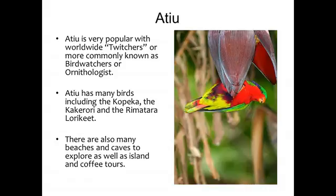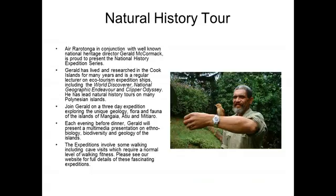Atiu is very popular with worldwide twitchers, or more commonly known as bird watchers. Atiu has many birds, including the kōpeka, kakerori, and the Rimatara lorikeet. Atiu has many secluded beaches and caves to explore. Popular tours on Atiu are cave tours, bird and eco tours, coffee tours, historical tours, fishing tours, and visiting the Tumunu, which is a local bush beer school.